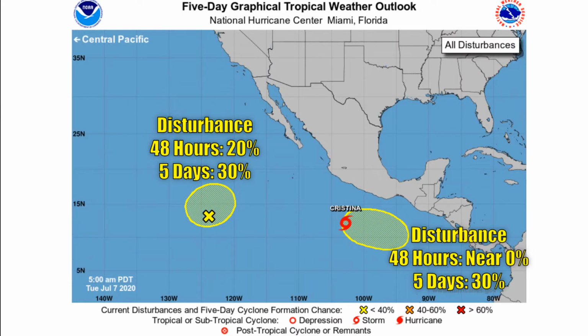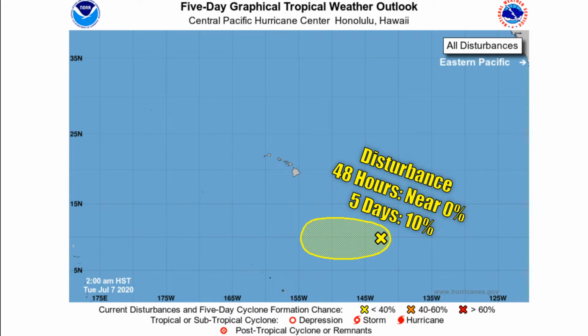Now here is your Eastern Pacific, and we have your first disturbance. We'll go to the one furthest to the west there, which has a 20% chance of developing within the next 48 hours, and within the next 5 days we have a 30% chance of development. And then for that disturbance further to the east, we have a near 0% chance of development within the next 48 hours and a 30% chance within the next 5 days. Now, these are the National Hurricane Center numbers, and then also we have Tropical Storm Christina, which soon will be Hurricane Christina, which would be the first hurricane we've seen in the Central or Eastern Pacific or even the Atlantic this entire season. Now, here is your Central Pacific and what it has.